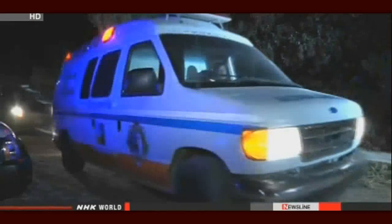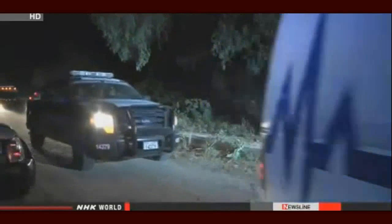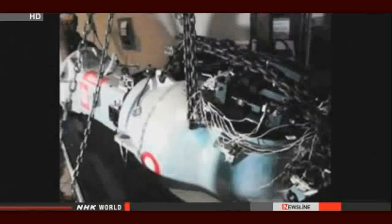Authorities sealed off a 500-meter perimeter around the material and sent a team in to recover it. They say there is no health risk for local residents. Cobalt 60 is used in cancer treatments and other medical applications. The International Atomic Energy Agency has been urging countries to take steps to prevent the material from falling into the wrong hands.